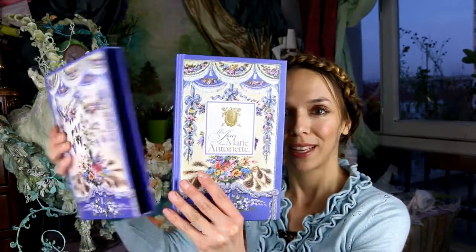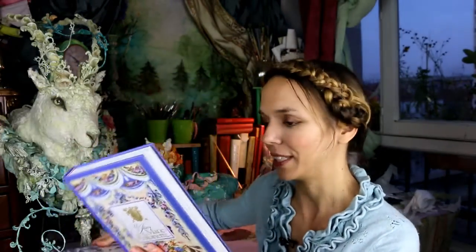But this one is really, really beautiful. It comes in this box, and it's really, really pretty. There was so much inspiration, so much goodness in this book. Really, if you like 18th century floral things, very girly, feminine 18th century things, you will really appreciate it.